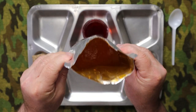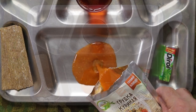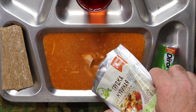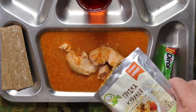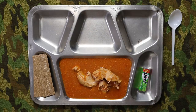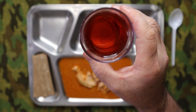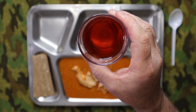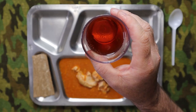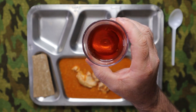There we go, a bit of a look at that. Smells good. And again, looking very oily. Whoa, lots of chicken this time. All right, we'll start off with apple cherry drink. Yeah, that is a really strong cherry flavored drink. You do get a little bit of apple coming through, but the predominant flavor there is cherry. Yeah, that is a really nice drink, but it is fairly sweet. I feel I could even water that down and it'll still be enjoyable.